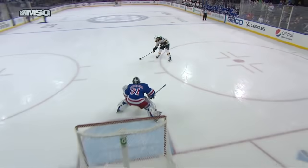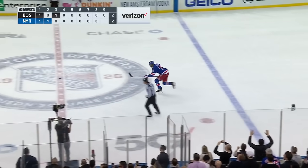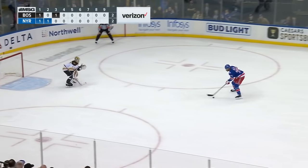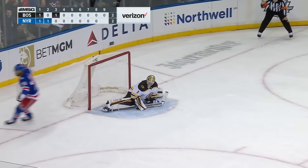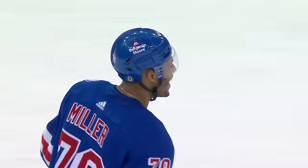Now Smith has always been an excellent shooter. In round 9 of the shootout, Miller moves in on Swayman. And scores! Rangers win!